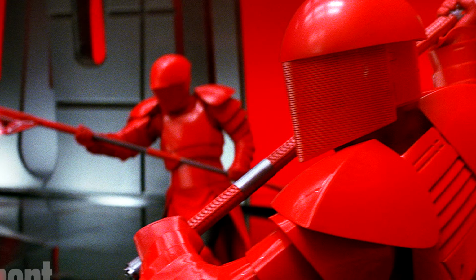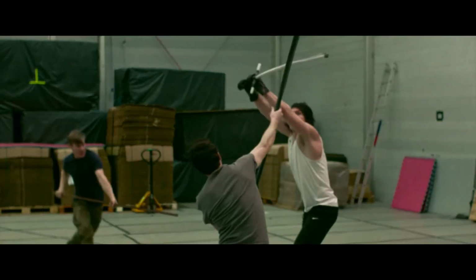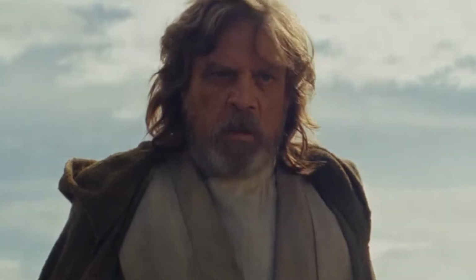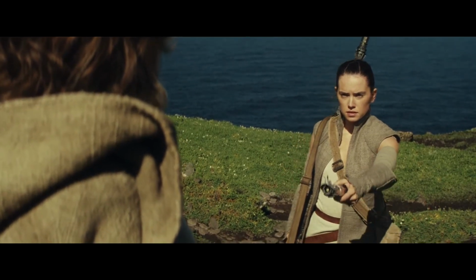Now even though we don't see the Praetorian guards in action, I think the behind the scenes footage teases what will eventually unfold, and the Praetorian guards may even fight against Rey. Then we get a nice close-up shot of Luke holding his father's lightsaber once again, and I would be making that same face too if some random girl came up to me and gave me one of the deadliest weapons of all time. I mean, that weapon used to kill younglings, for Christ's sake.